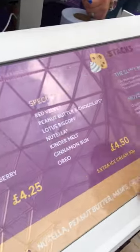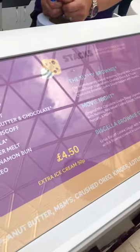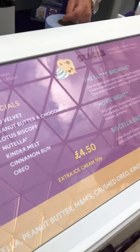And then we upgrade to specials, so the red velvet cookie dough, which is a real regular one. One of our best ones is like Kinder Melt. So that's a white chocolate cookie dough with melted Kinder on top.